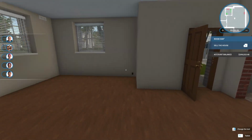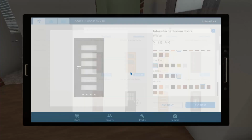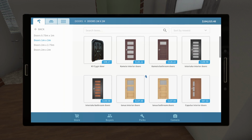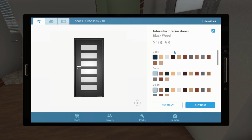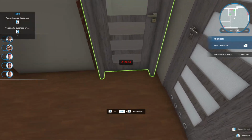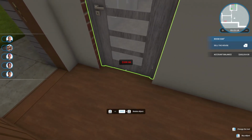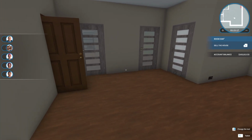So now I need to get doors put here, here, and out to the garage. So let's get another one. I don't want to use a bathroom door. Let's just get the interior door. And then we did gray wood. I'm going to leave all that glass like it says it is. And I'm going to scroll down here. I think I left the handles alone. And I did gray wood for the frame. Okay. So let's do buy many. Let me get one there. And there. Oh, that's kind of nice.